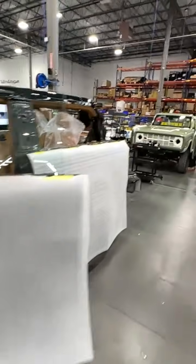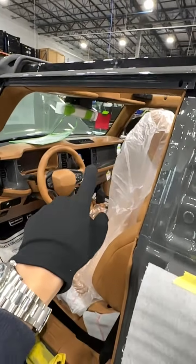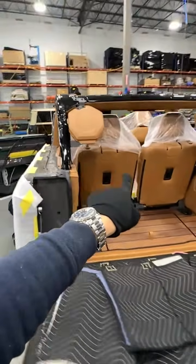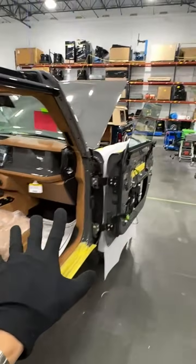Oh, I love this color combination. Ball glove with leadfoot gray dash, black on the roll bar. Somebody really thought this through. And then you got your teak wood. This is a beautiful, beautiful truck.